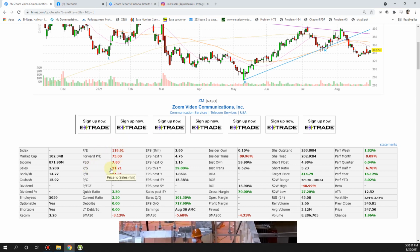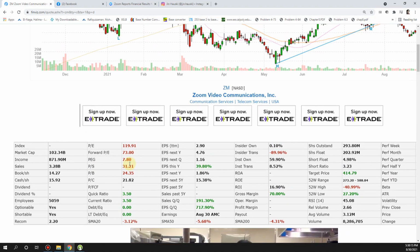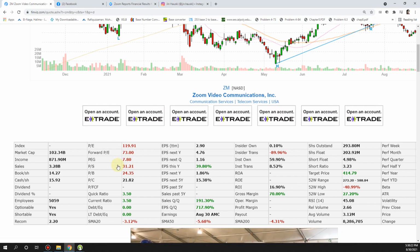Okay, the next metric where I see a red flag is price to sales. 31, that's way too high. Normally, I like around 10 or below. The lower, the better. You don't want more than 30, or more than 20 on that. It's just way too high, you know what I mean? Look at the market cap, $102 billion, meanwhile they do only $4 billion in revenue. That's how you get the PS ratio. So that's 2 red flags right there that I see.